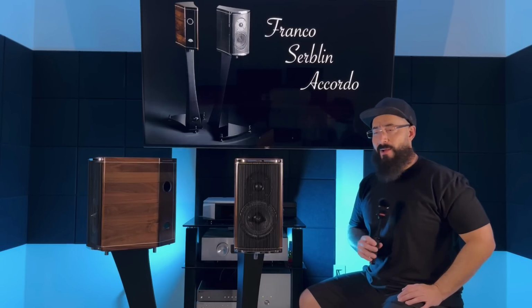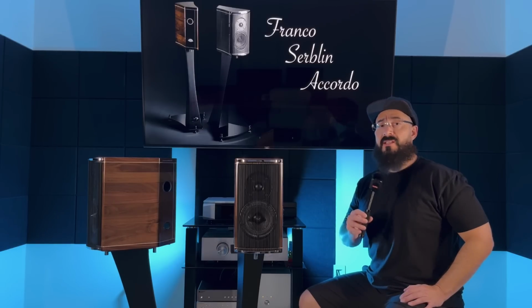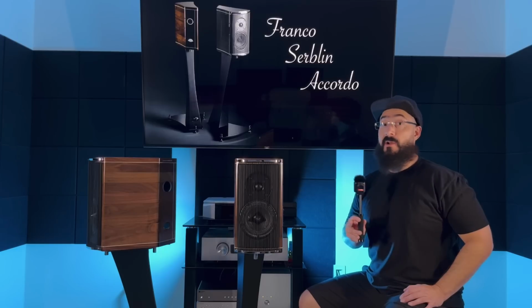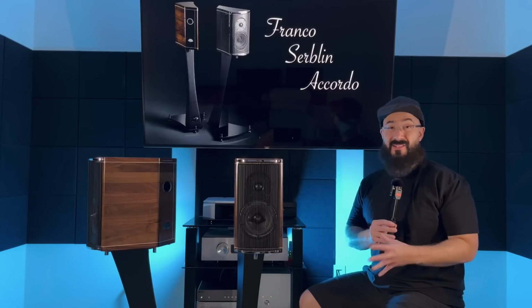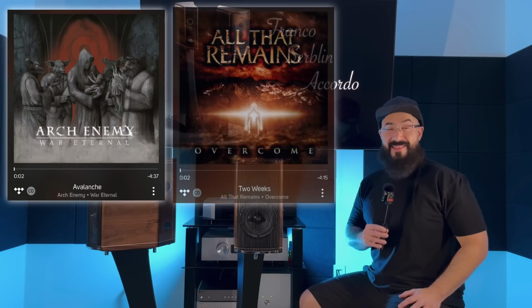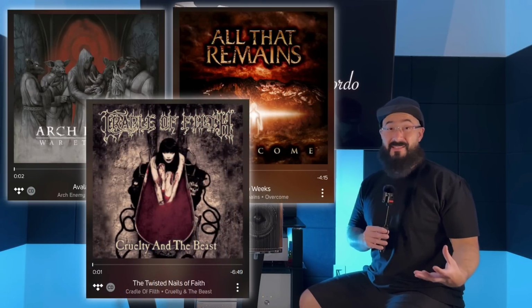I'll tell you guys this. I went through almost my entire playlist because I've had these for about 60 days. There was not a single track I had to skip. And I listen to some dirty music. Look, I listen to some audiophile recordings, don't get me wrong, but some of my music is very dirty. Think like any old death metal, right? Like Arch Enemy, All That Remains. Those are not well recorded. Cradle of Filth, it's really messy.